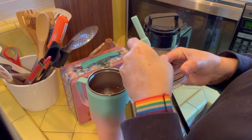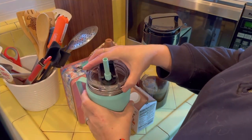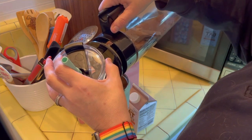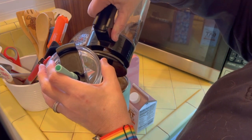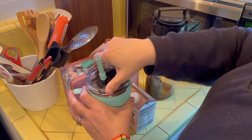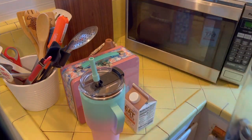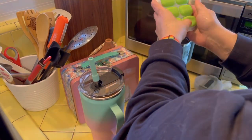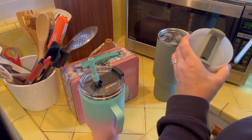I even so much as put the lid on before I topped it off. Yep, see, here I go. I'm trying so hard to be good. And I'm like, nope, I'm gonna top it off. But it's not all bad. I'm also gonna drink my Stanley cup full of water as I prepare it here to take into the office too. I just double fisted all day.